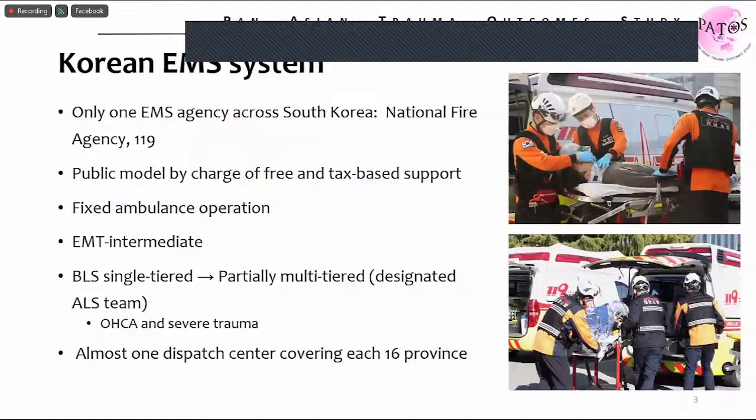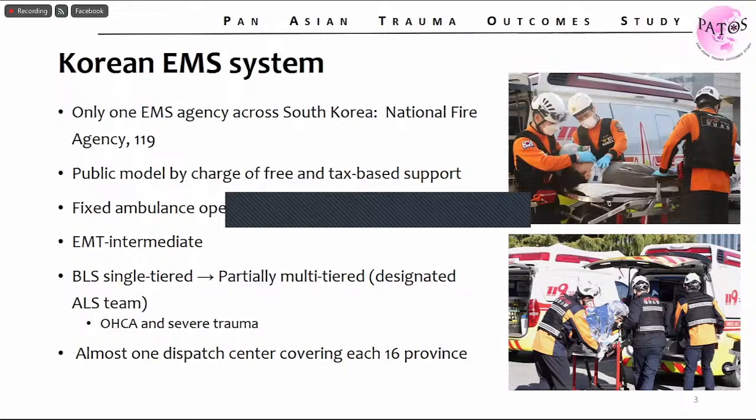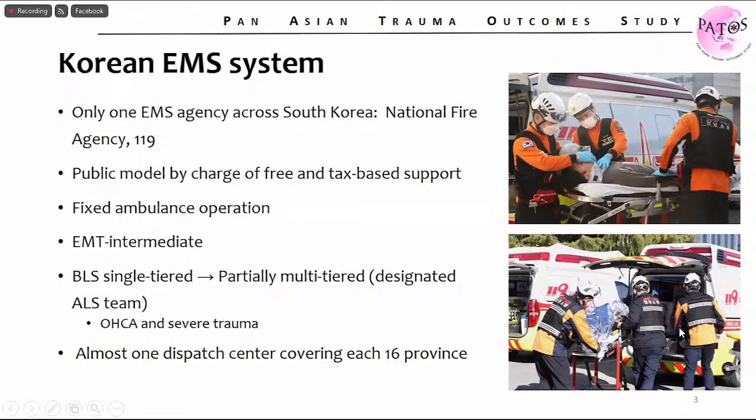Okay, thank you. First of all, I'll briefly introduce the Korean emergency medical system for trauma care. We have only one EMS agency across Korea, under the National Fire Agency, a government body, and we have a single dispatch number, 119, for fire, rescue, and EMS. Our EMS model is a public model, free of charge, financially supported by the tax government budget.